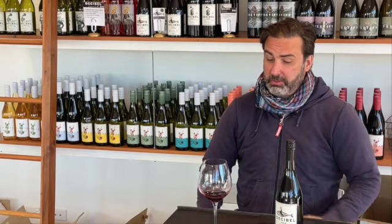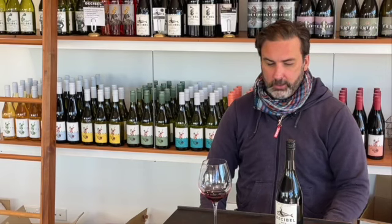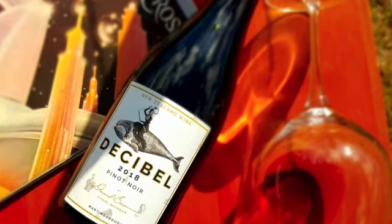You want to think about roasts on a Sunday, or even just like could hold up to a big steak if you have this in a steakhouse or somewhere like that. It's pretty versatile with that, or it can be just a great wine to sit at the wine bar and have a chat with some friends.